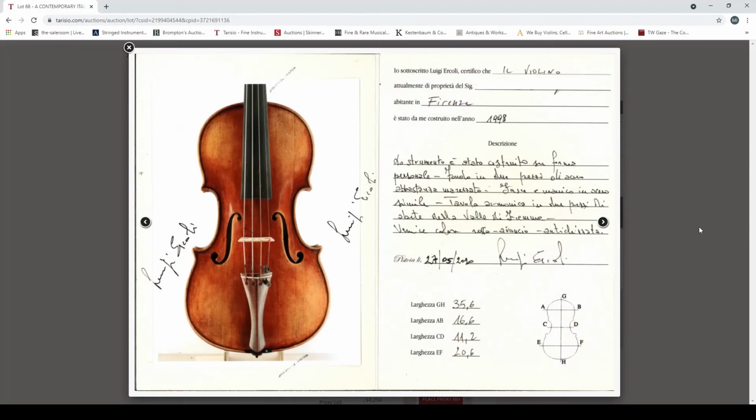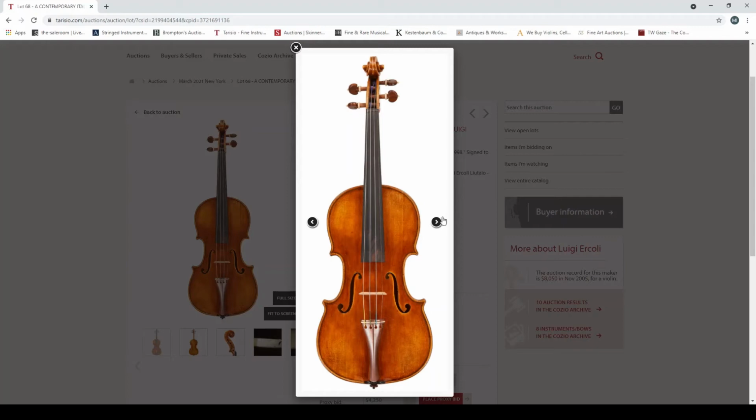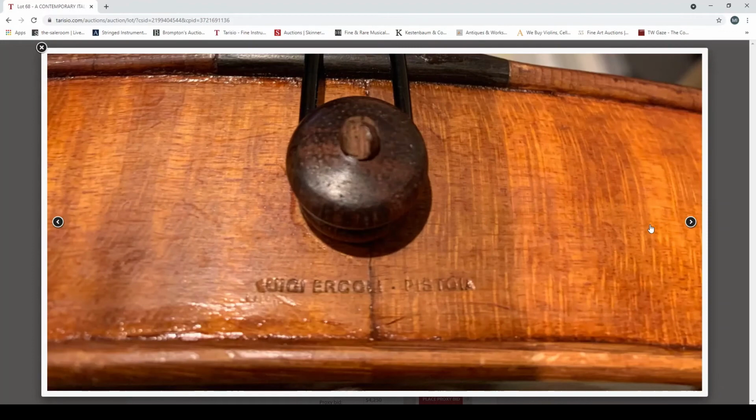Okay. Let's see. Looks like it's had an interesting varnish on it. Okay. There's a label. Yeah, it's good to see the labels. There's a stamp on the back.